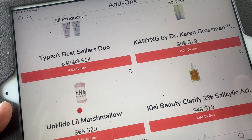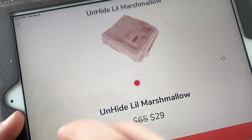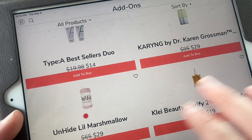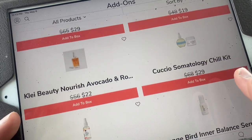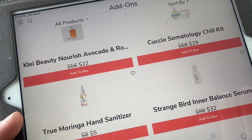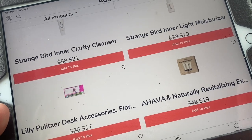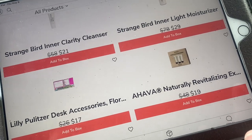There's your unhide blankets. Oh, it's in pink. I actually have, so I received one in my box, a gray one. And then I actually got a white one in a mystery bundle. The pink shade looks nice. Those unhides used to sell out super quick in every sale. They might have oversaturated us with those unhides though.